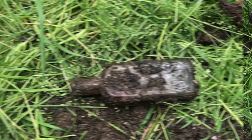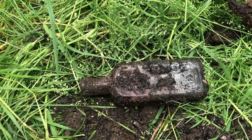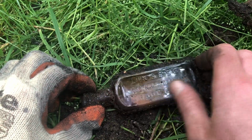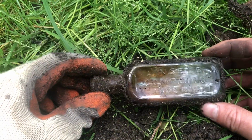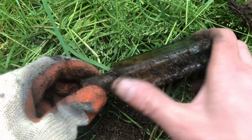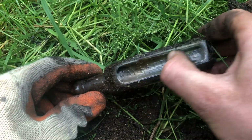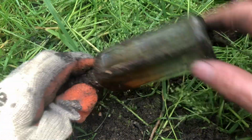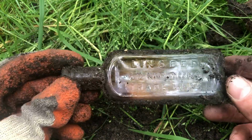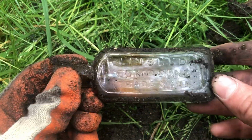Great. The previous one was actually not aqua glass, it was clear, just to clarify that. Anyway, got another one here, and it says Linseed Compound Trademark Stockport, K Brothers, and I can't tell if that's aqua glass. Nope, that's also clear glass. It's not too old a neck either. I'll keep digging.